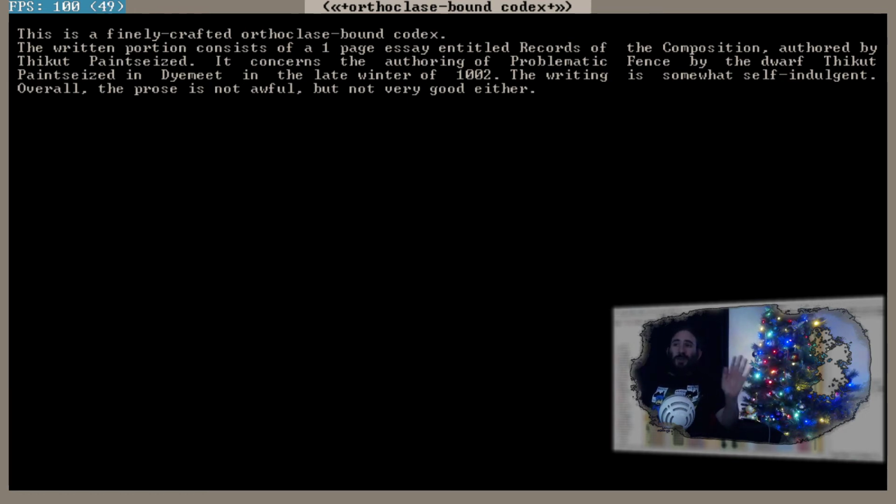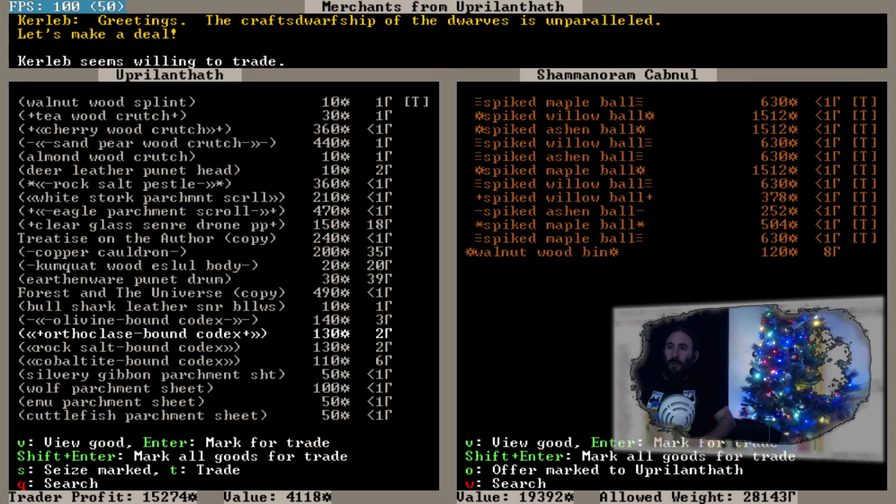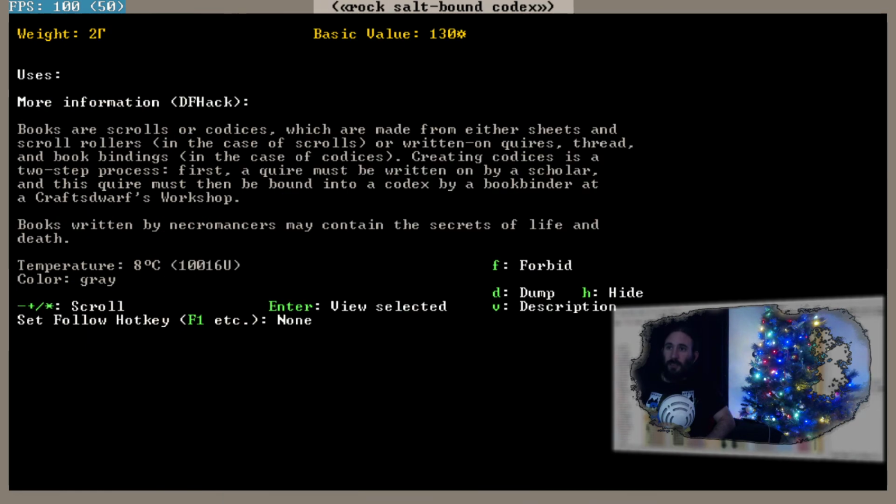I don't like it. It's on my boundary line. And then, you know, he's got so worked up that he's written an entirely separate book, which is weirdly enough only a one-page book, to just explain why he's so angry about the whole thing. Poor angry dwarf. Well, we won't be buying your sad little book. Let's look at this rock salt bound codex.